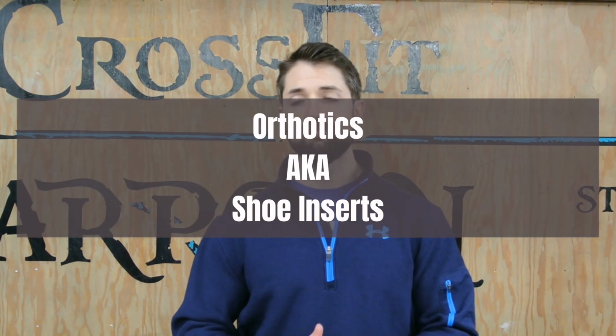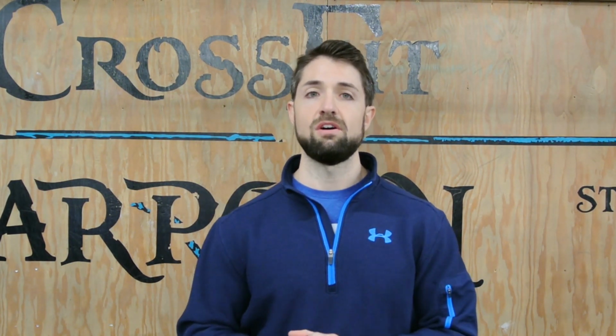Next one is orthoses or orthotics. There's a lot of thought behind what your foot structure is like and how that may actually contribute to your symptoms. A lot of research based on biomechanics and foot structure is a little mixed when it comes to plantar fasciitis. So orthoses and orthotics research is also a little mixed as well.